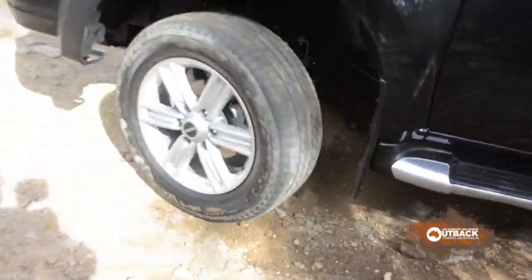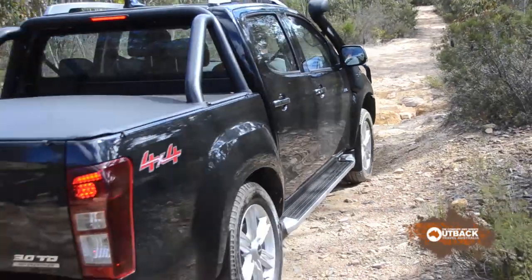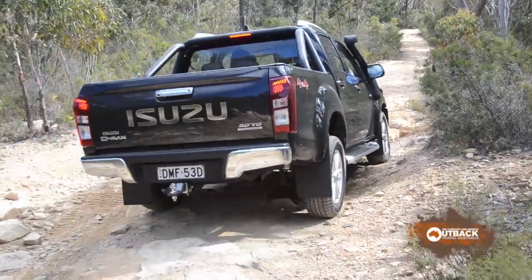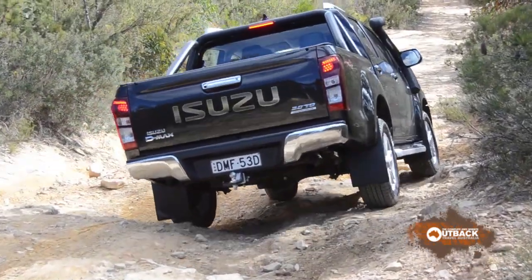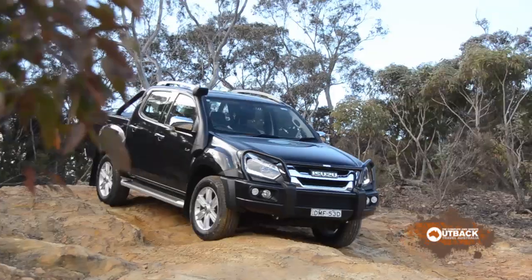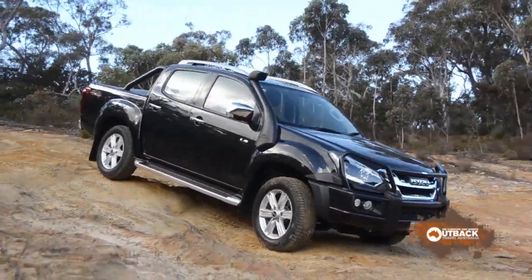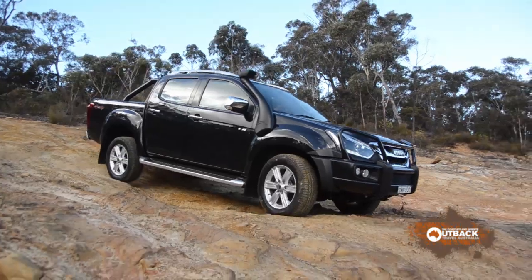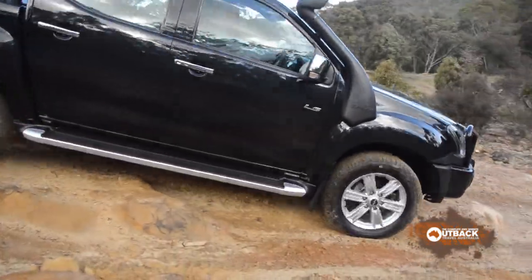The traction control works quite well, and the hill descent control is very impressive. Downhill speed is regulated by the brake pedal, and you simply press the brake pedal at the speed you wish and the system does its best to hold that speed.